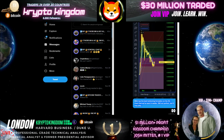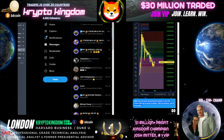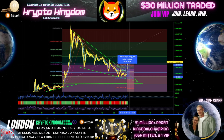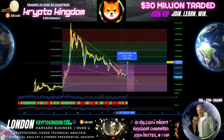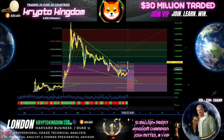Now, since I brought that to the attention of the VIP in the back, that was 0.0000 4259. That's 4 zeros, then 4259. Let's just measure up the entirety of the move. Okay, comprising the breakout here about 37%. Very nice. That's some nice profit for you guys that are holding and trading.